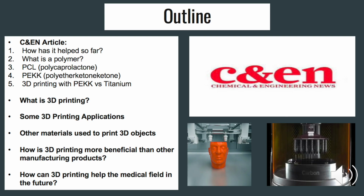Outline. C&EN article, which consists of number 1, how has it helped so far? Number 2, what is a polymer? Number 3, PCL, polycaprolactone. Number 4, PEKK, polyether ketone. And number 5, 3D printing with PEKK versus titanium. Then I'll be talking about what is 3D printing, some 3D printing applications, other materials used to print 3D objects, how is 3D printing more beneficial than other manufacturing products, how can 3D printing help the medical field in the future.